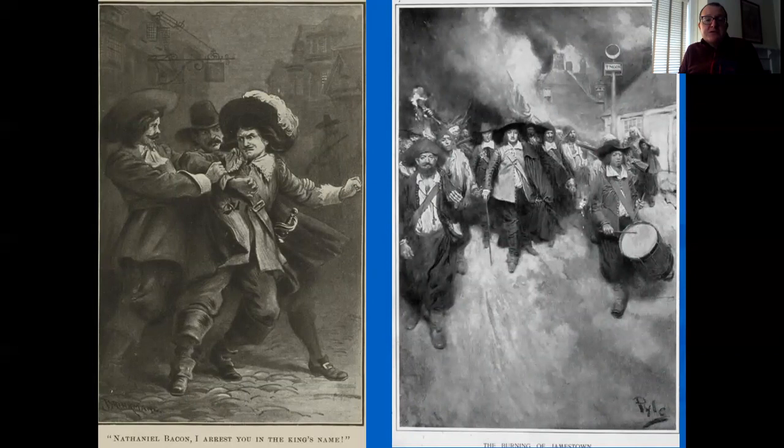And so these two images show two different representations of Nathaniel Bacon. Sometimes he's thought of as a precursor to the American Revolution, but he also is involved in a rebellion against the English settlement. He actually burns the English capital at Jamestown. But what this does is unleash a genocidal war in Virginia between English settlers and Native American groups.